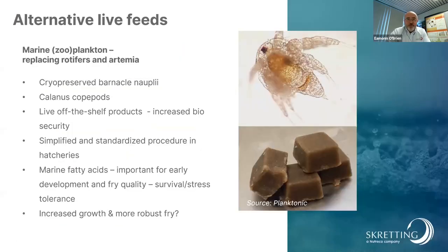It was great to see Jan's presentation earlier as well. I think it's very interesting as an industry for us to talk about alternative live feeds. An interesting development that has been building up is the use of natural zooplankton or copepods in marine larval production. Long known to be superior to Artemia, their use has been hampered by lack of availability, cost, and complexities in production. But in more recent years, commercial companies have now emerged, offering viable zooplankton alternatives in convenient, easy-to-use forms that improve growth and survival.